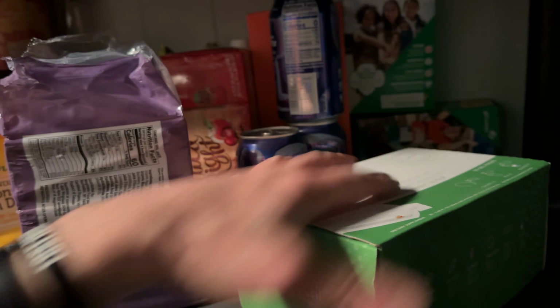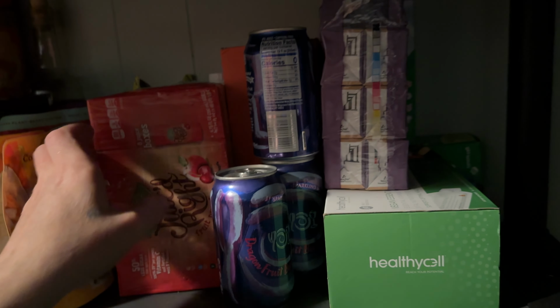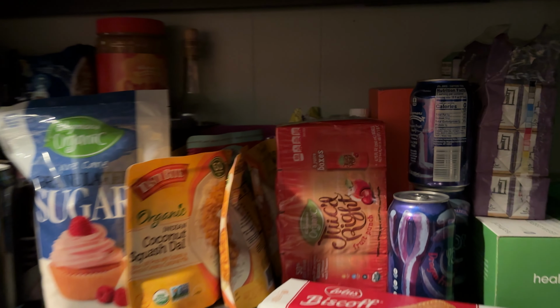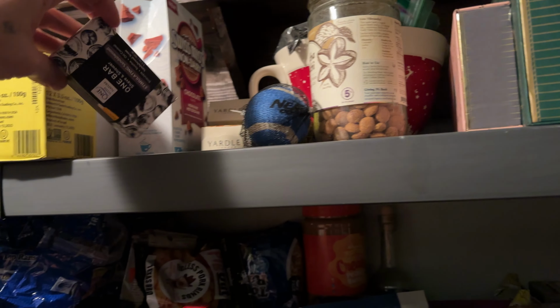I actually, when I'm about to use them, put them in the refrigerator to get them all cold. But I've already got a couple boxes in the refrigerator as we speak. So that's an extra one right there. That's it for that shelf. Up here, I have some different soaps and stuff that I bought.